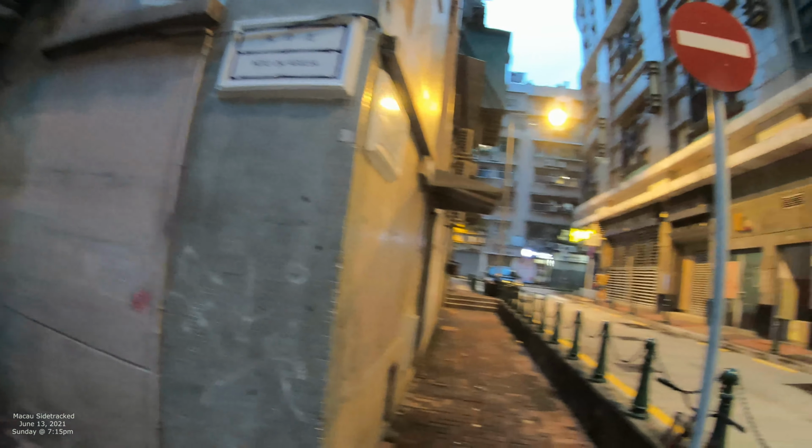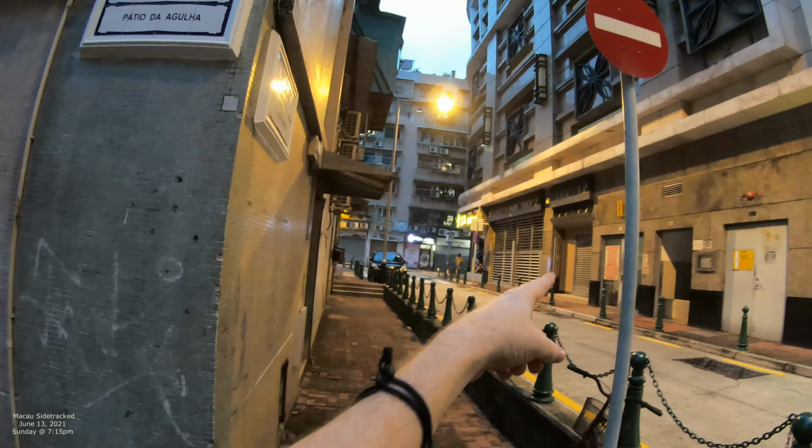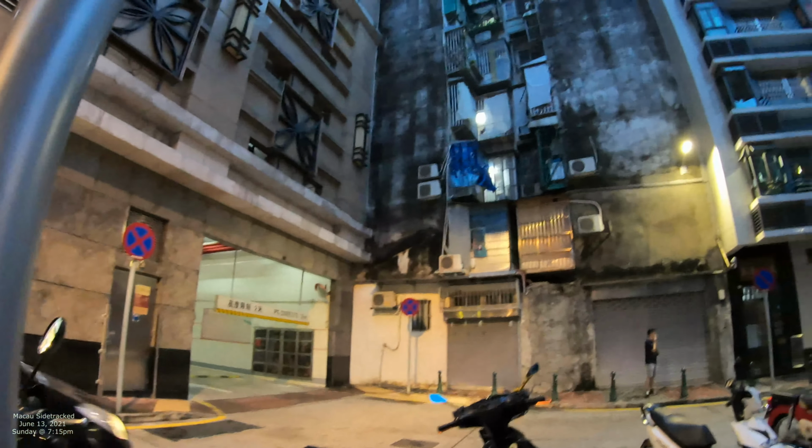So just to give you the reference, there's a parking shop. We're going to end up over there because we're going to walk through it and around a little bit, meander, and come out on this side. There's also a moon tower right here, which is this giant apartment building. That gives you a little context of where we are exactly.